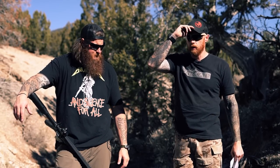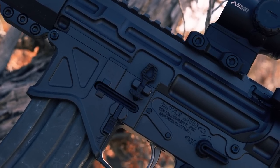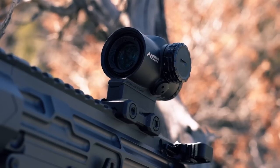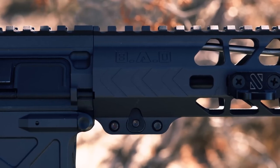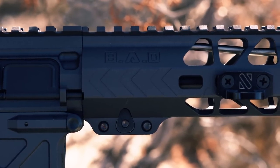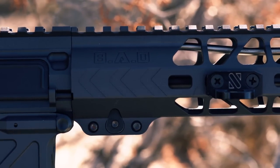Today's video is going to be on the Authority rifle from Battle Arms. Some of you are going to be very familiar with Battle Arms because they have been around for a while, and some of you might be a little bit newer to it. So we're going to break it down and give you some pros and cons, do our normal thing.